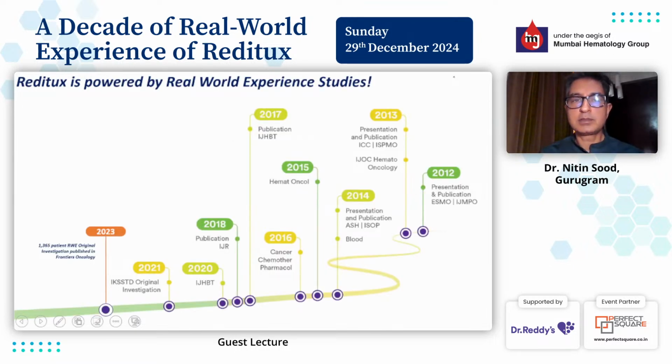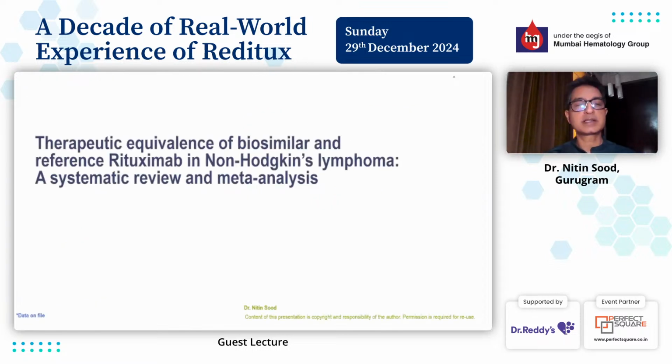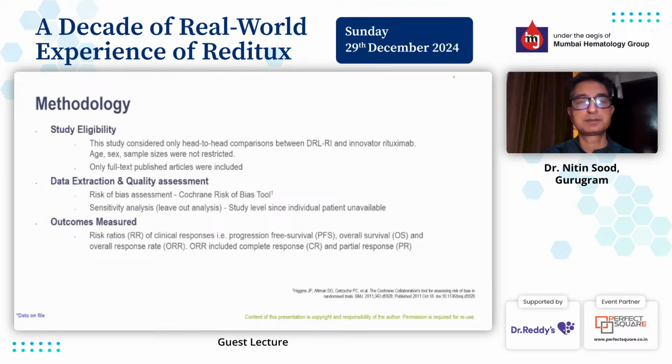So it's also powered by real-world evidence at various time points. We see various evidence indicating equivalence. So why not do a meta-analysis to integrate all these evidences into one simple area? And this is what we did recently. It's a systematic review and meta-analysis of therapeutic equivalence of biosimilar versus the original rituximab.